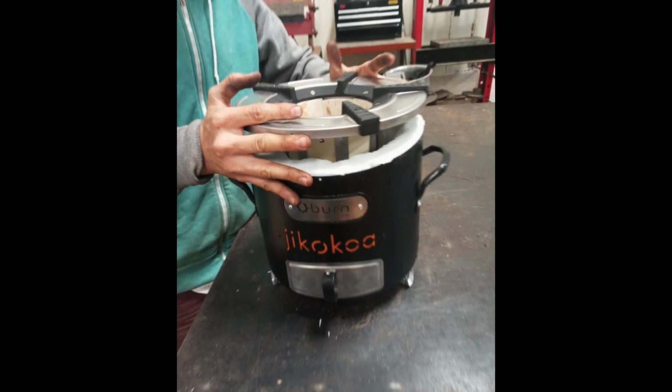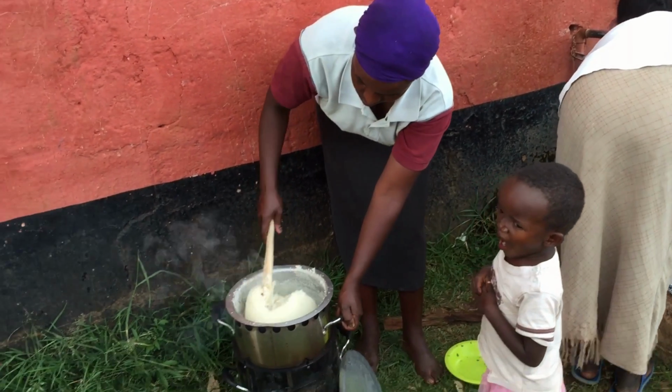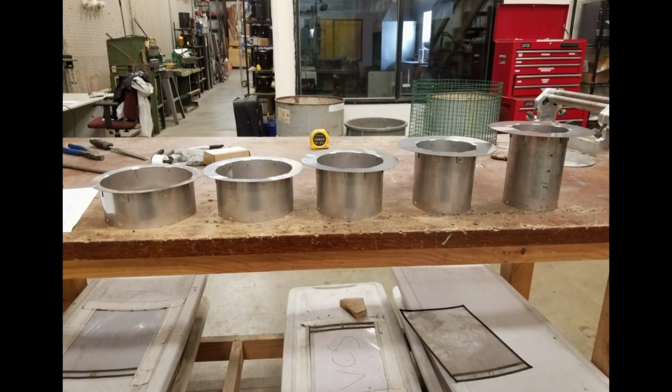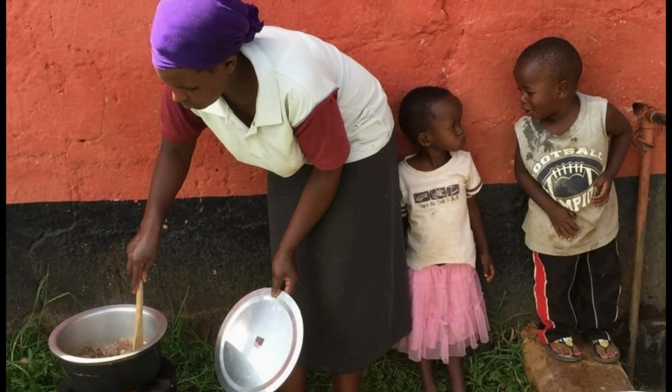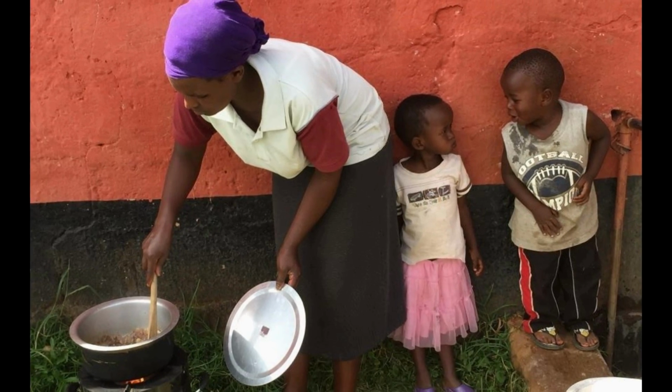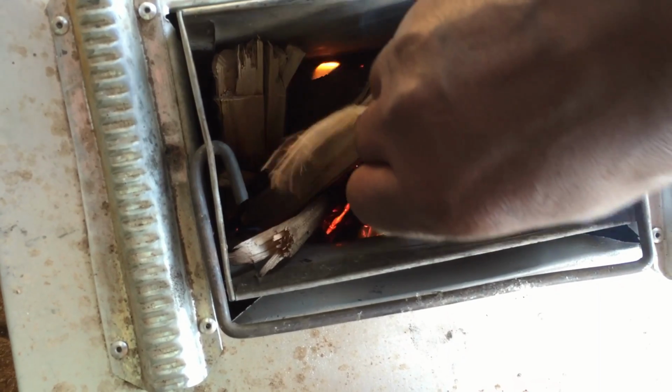The fourth generation Jikokoa, or Jikokoa Extra, reduces fuel consumption by over 50%, reduces emissions by over 60%, and saves families up to $200 per year in fuel costs. Today, these stoves are being manufactured at a rate of 20,000 units per month by Burn Manufacturing, and nearly 500,000 units have been sold across East Africa.